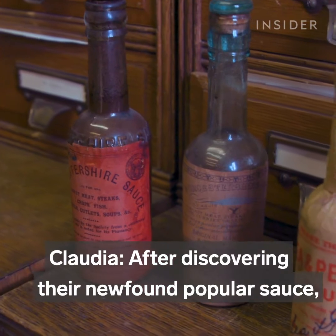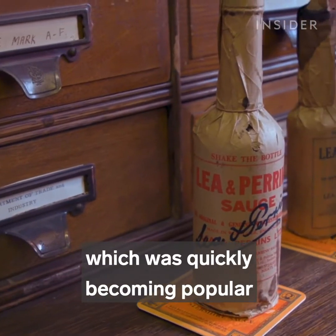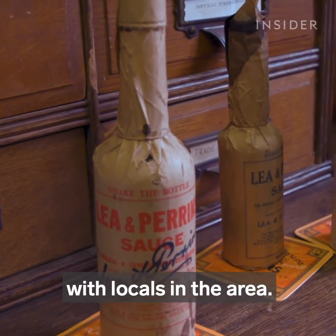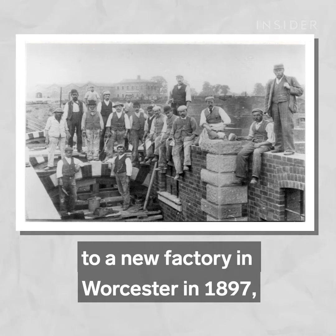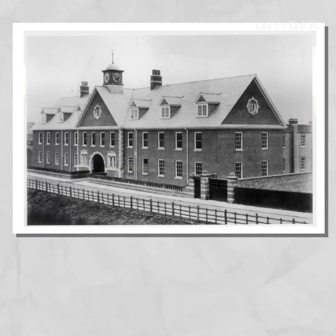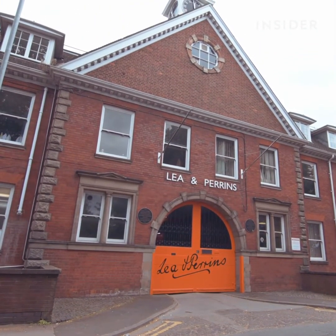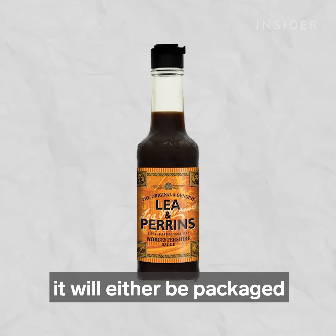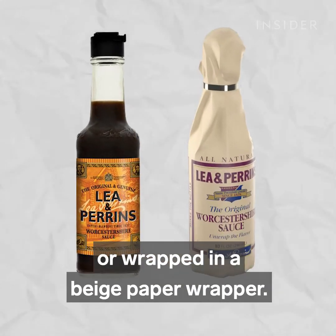After discovering their newfound popular sauce, the pair began selling it from their Broad Street chemist, which was quickly becoming popular with locals in the area. Lea Perrins then relocated to a new factory in Worcester in 1897, where the sauce is still made today. Depending on your region, it will either be packaged in the iconic orange label or wrapped in a beige paper wrapper.